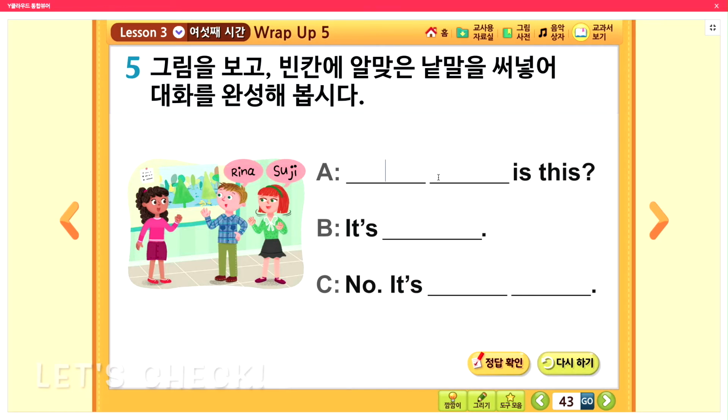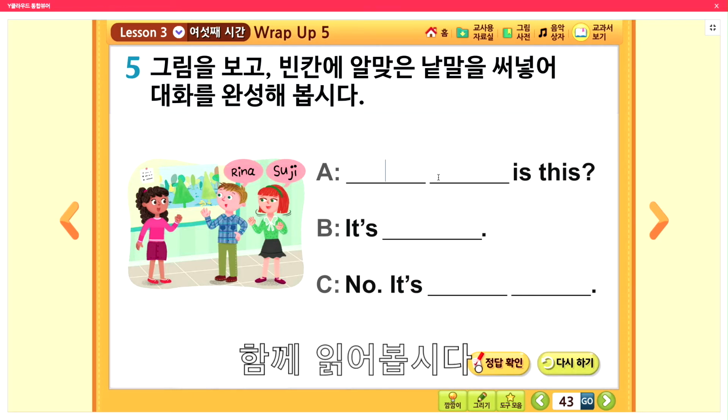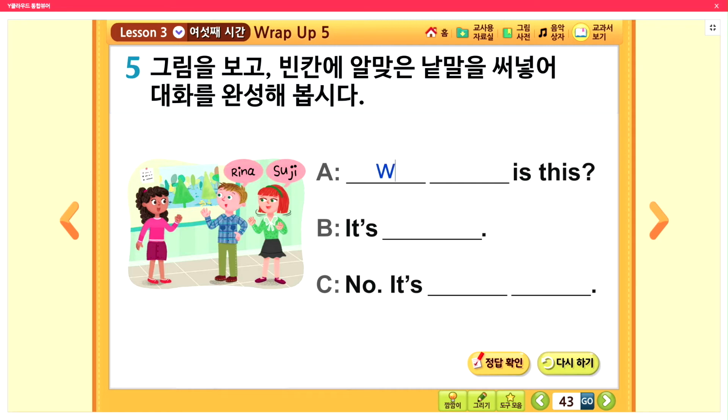Let's check. Read together. Ready? Go. Whose picture is this? It's Rina's. No, it's Susie's picture. Okay. Now, how do you spell whose? W-H-O-S-E. And picture.